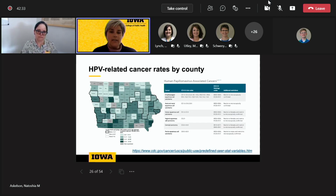So first, want to take a look at what HPV-related cancers look like in our state. On the right-hand side, you'll see a list of all the HPV-associated cancers. And on the left-hand side is a map that comes to us from the Iowa Cancer Registry, where everyone who has cancer is registered and their data is kept. You can see a darker county indicates a higher incidence. The map shows HPV-associated cancer incidences that have been adjusted for age from 2014 to 2018.